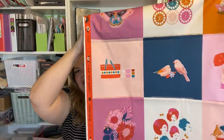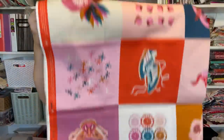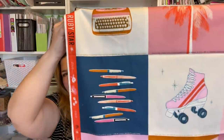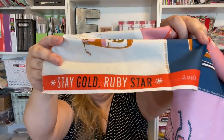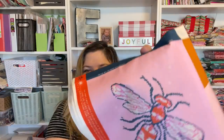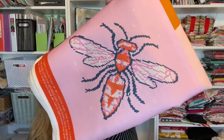I've got to think of a way to cut this apart and use it because I'm excited about it. I really love the typewriter and the pins and just the very 70s feel. I think this fabric line is Stay Gold by Ruby Star if you're looking for it. And look at this little bee. Or wasp, I don't know. It's pixelated, but it almost looks like cross stitch. So cool. Okay, so that is my haul.